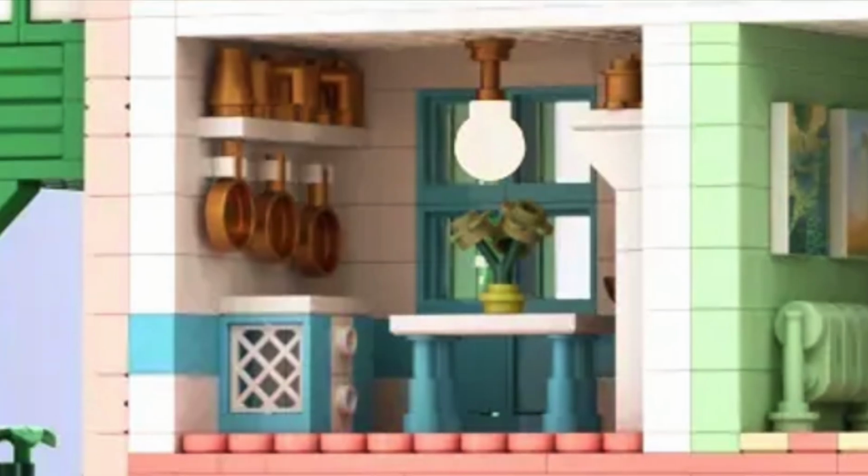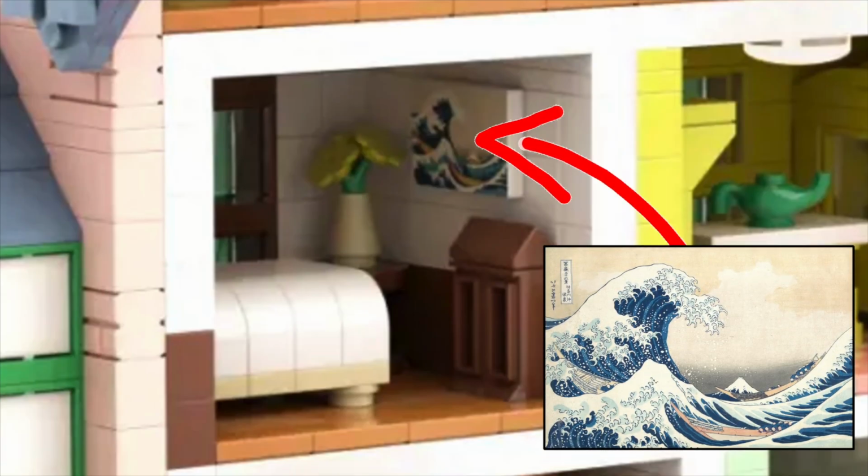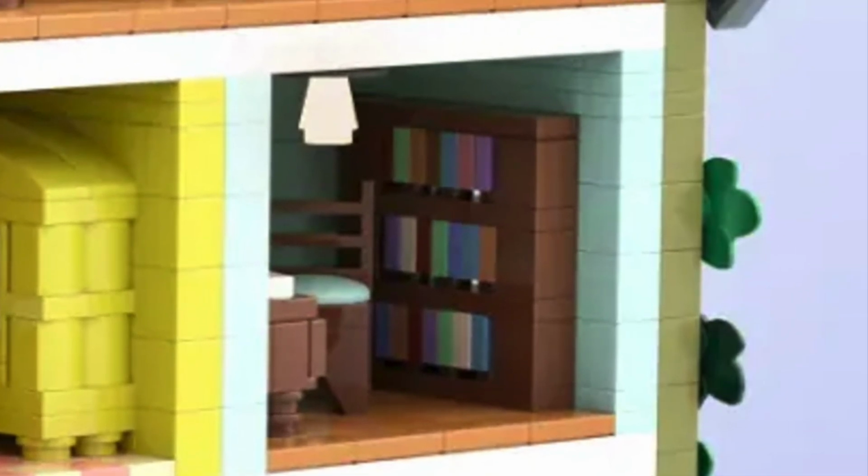To the left is the blue kitchen, and up on the next floor is his bedroom, where you'll find the Great Wave painting across from the bed. To the right is the yellow dining room, and the next room has a chair, a desk, and a bookshelf.